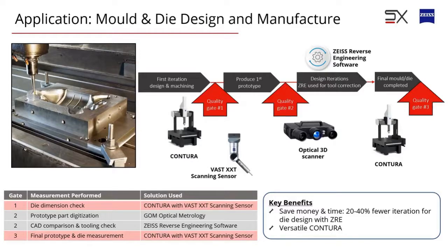A prototype end-use component batch run would then be produced from the initial mold or die. Optical metrology solutions such as the GOM 3D scanners could then be used to produce digital twins of the prototype mold and the parts for analysis and design iterations. ZEISS offers a revolutionary software tool, ZRE, or ZEISS Reverse Engineering, which allows you to perform tool corrections based on digital iterations of your mold, allowing you to arrive at a final die solution faster and with less time spent remachining. For those of you interested in this solution, note that ZEISS offers a free trial of this software.